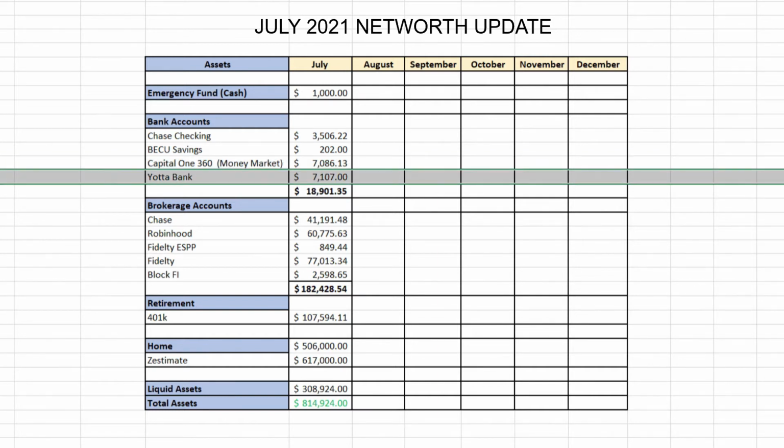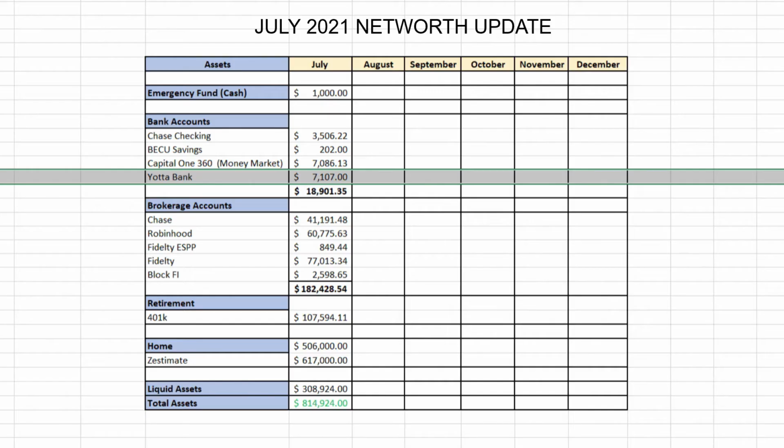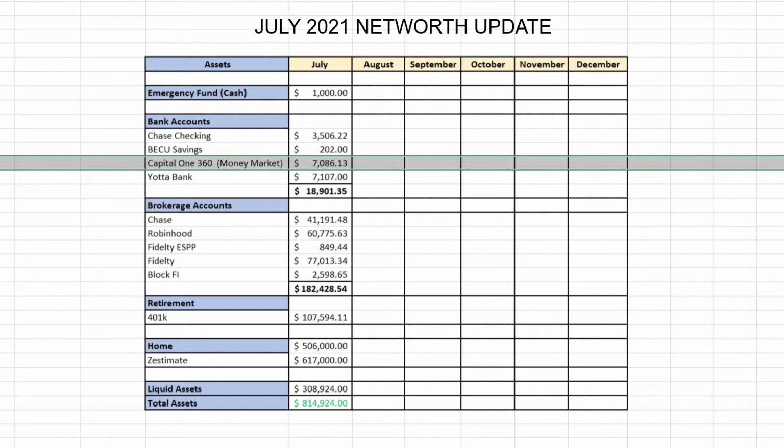Lastly is my Yada Bank high interest savings account. This is a new bank which operates a lottery system. You get 1 ticket every week for every $50 you have in the account, and then there's a Powerball drawing every day. At the end of the week, you get a certain amount of money based on how many matching numbers you have. I put $7,000 in the account and I just reinvest everything I win, and it pays monthly interest on top.